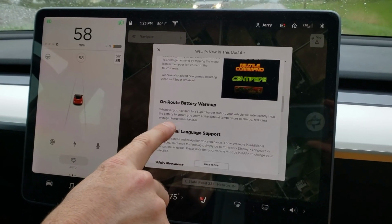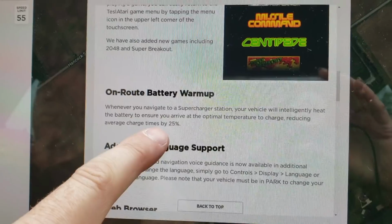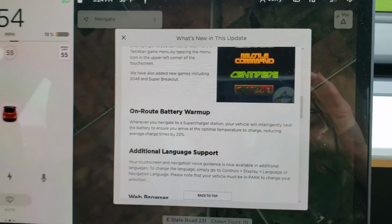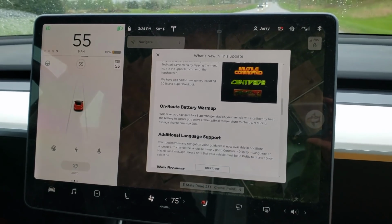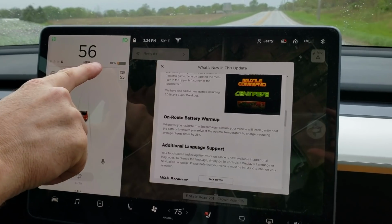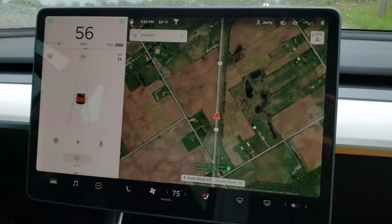And if you look here, it basically says that it reduces the average charge time by 25% using this. So let's go ahead and navigate to the nearest supercharger and get this thing charged up. As you can see, we're down to 18%. That wasn't on purpose, but it just so happens to be that way.